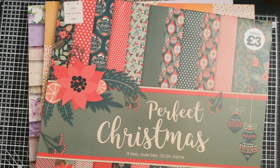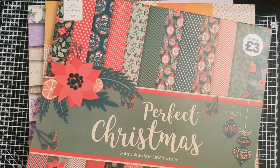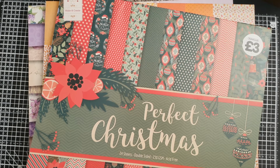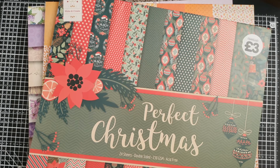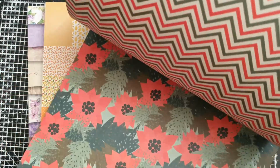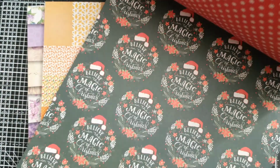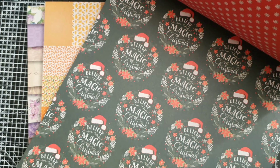And then I picked up a Christmas collection. This is Perfect Christmas, £3 as well, 24 sheets, double-sided, 230 GSM, acid-free. It's amazing, just amazing. And this collection is so pretty, just so Christmassy. The colours are nice, just beautiful. Classic Christmas colours. What more can you ask for? Just gorgeous. And I love this. Believe in the magic of Christmas.